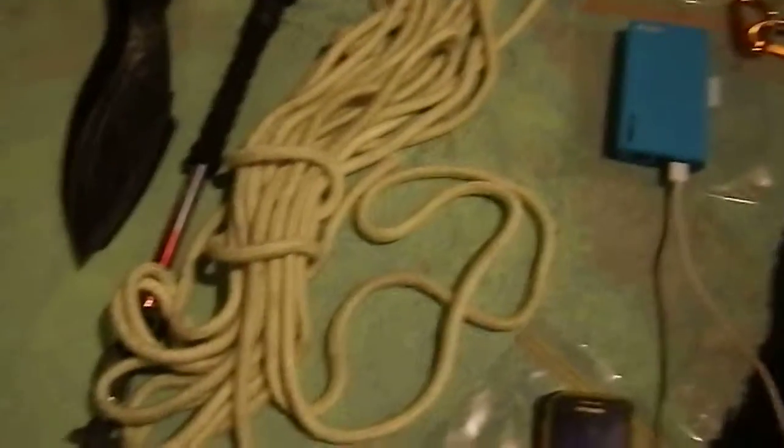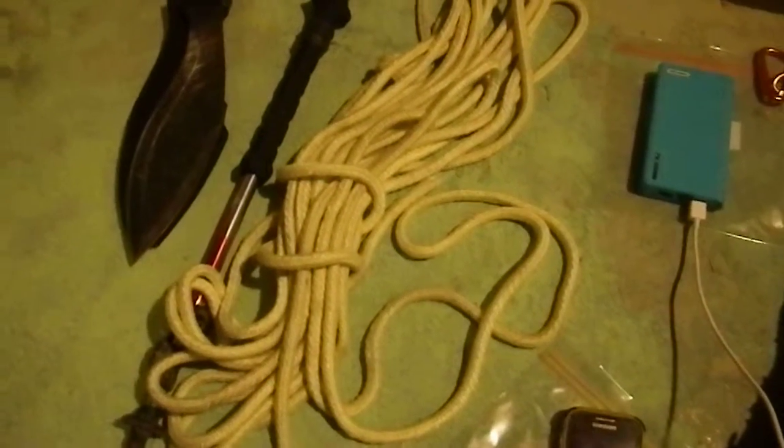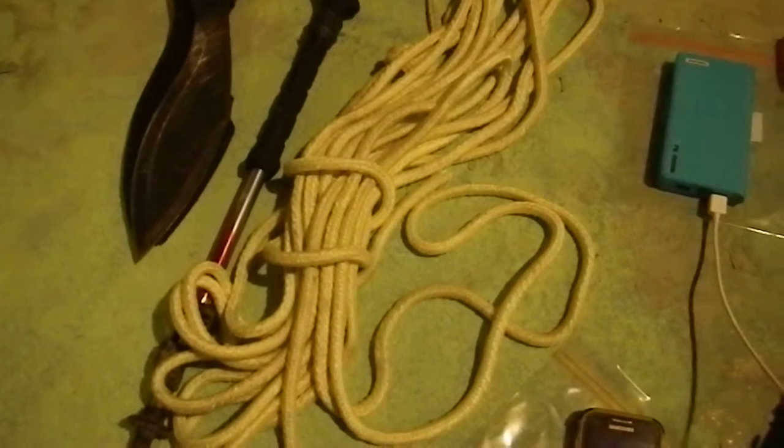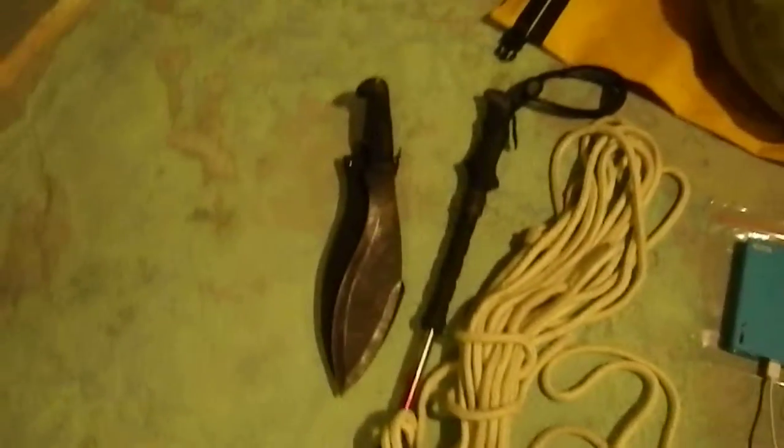To the left of that, I've got my bear bag rope. That's 50 foot, glow in the dark, a lot bulkier than I could go with. I could go with a paracord now, but I've had it long enough that I'll live with it. I'll eventually replace it though. And then I've got my trek pole and then my key-bar knife.